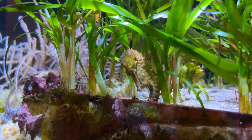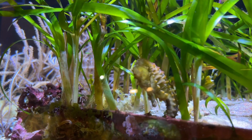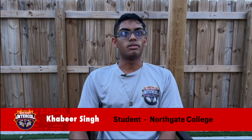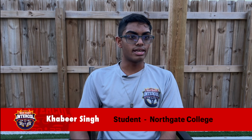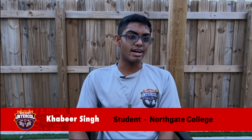At Gumbo Limbo, I find the seahorse, like how the males give birth, interesting. The female got pregnant and transferred. I just didn't know that part. I just overall like the place because I like animals and I just love animals. It was informative and exciting. I really like Gumbo Limbo.